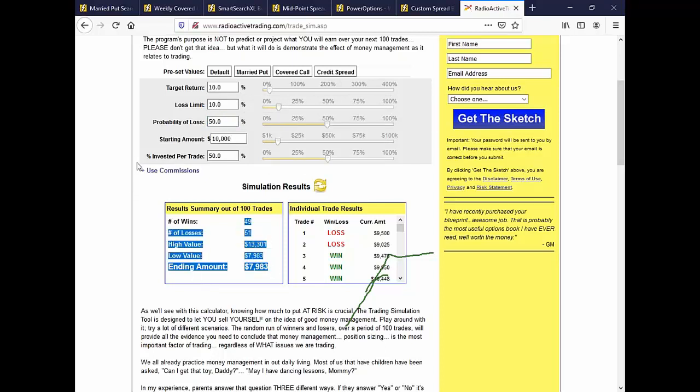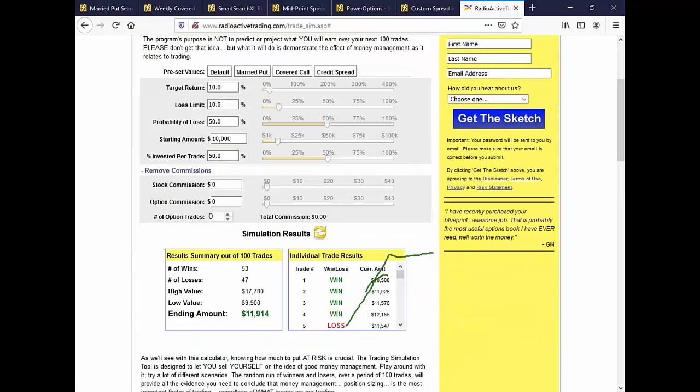And you can add the commissions in as well. If you want to, you can add the stock commission or option commission and the number of option trades if you're doing a different strategy there, if you want to start to account for those as well.